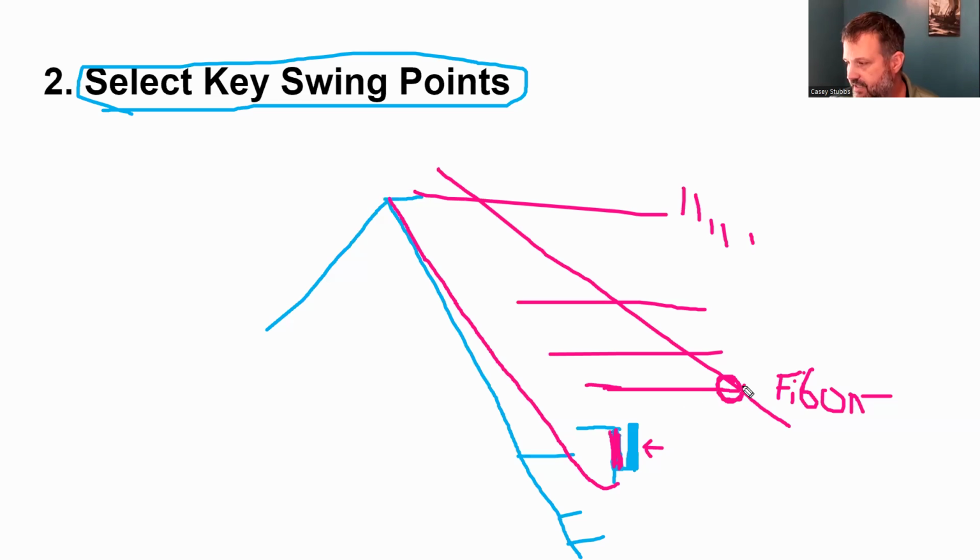So I'd be looking for something like, let's just say that this is the 38 level, which is a great level. I love the 38. The 0.38 in a strong trend, the 0.23 is a great level. Okay, but you got to catch that fast, right? You got to be willing to catch it really fast. But I like the 38 and the 50. Those are really good levels, okay?